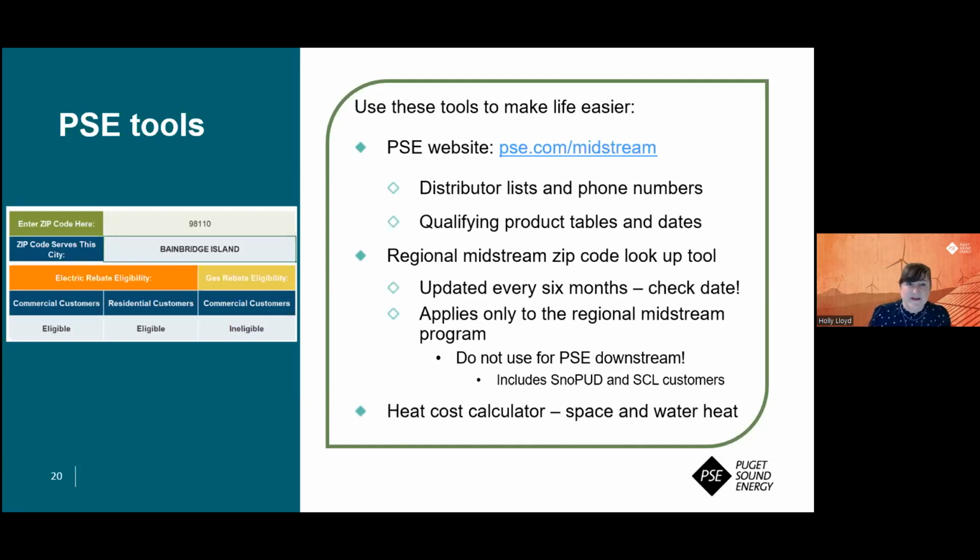PSE's service territory is obviously different than the other 2 utilities, so you won't want to use this for downstream rebates. Otherwise, you might be promising rebates that are outside of our service territory. So just remember, when you're purchasing at the distributor is when you would want to look at the zip code lookup tool to see if you're eligible.